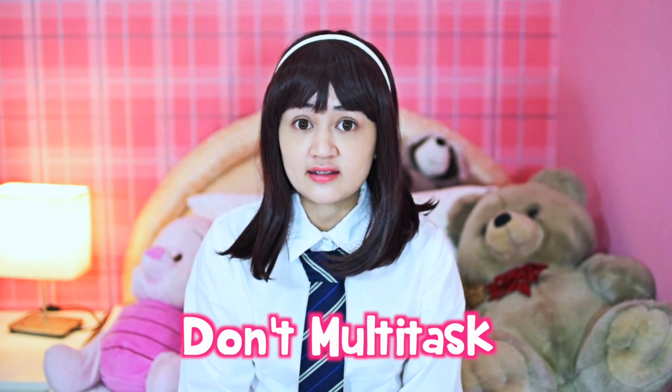Don't multitask. When you're doing a 20-minute focus period, you have to only do one task or else it won't be effective. Unless you're doing something that doesn't require a lot of concentration like working out or doing your chores, then you can do them while doing other things such as listening to music.